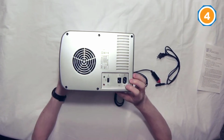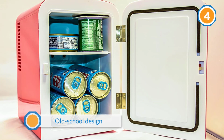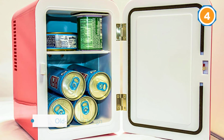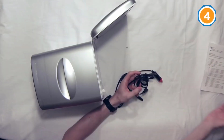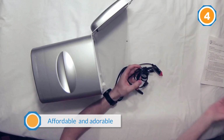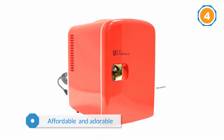With an old-school design that recalls retro-futuristic appliances from yesteryear, this affordable and adorable mini fridge is as appealing to the eye as it is to the wallet. But this miniature maestro does more than just chill your drinks. With 2 ways to power this baby, both AC and DC, there's no need to dish out extra dough for a converter.